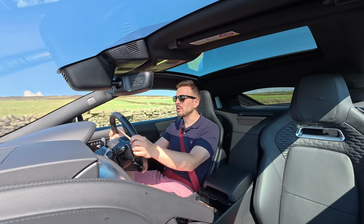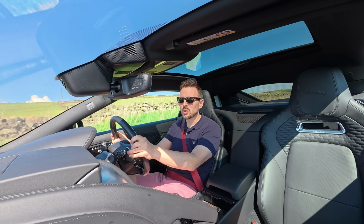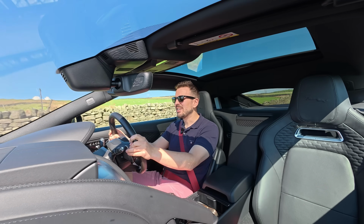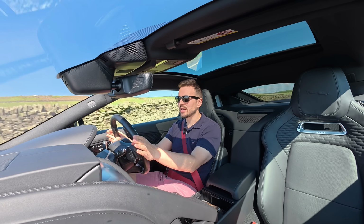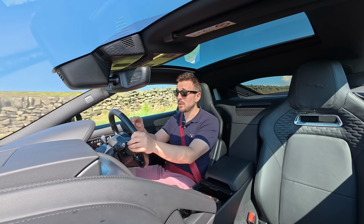I think it looks beautiful. My original take on it when it was first launched was I didn't like the front end of it. I thought it looked really awkward. I didn't like the way that the bonnet met the bumper. I just thought it all looked a little bit unthought about. That's a word. However, it's really grown on me over the years. As with most new cars that come out, you kind of think, I'm not sure I could get on with that, and then the longer they're out for, the more you start to like them. BMW have been a prime example of that.